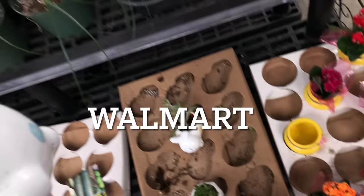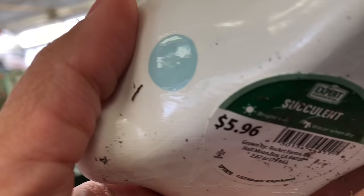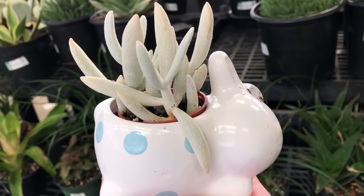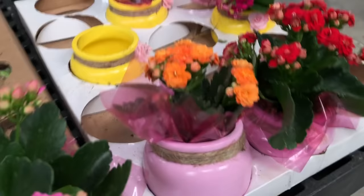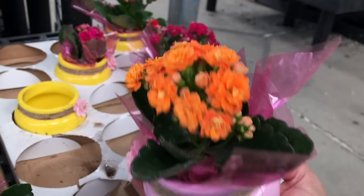So I am in Walmart. Look at this one. It's so white, huh? $6 for this succulent. The cutest succulent ever. Kinds here. And of course they have these little pots. That's for $6.